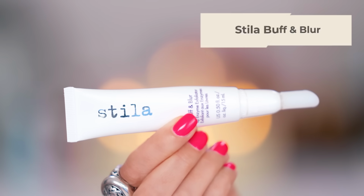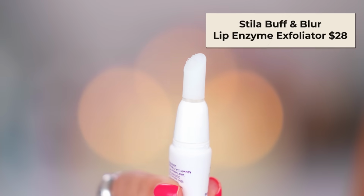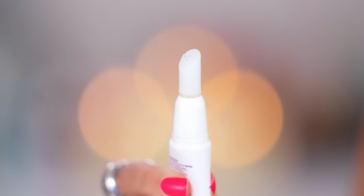Oh, and I should share with you, I prepped my lips today with something else that I picked up at Ulta from Stila, and this is actually really cool. This is Stila's Buff and Blur Lip Enzyme Exfoliator. Have you guys seen this? It has a silicone scrubber tip on here, and it's an exfoliating lip treatment that you only want to use 2-3 times a week when you have nothing on your lips or face. You squeeze a little bit of the product through here. It has an open-close type of component, so this is thought through and really well made.